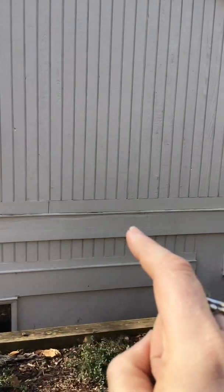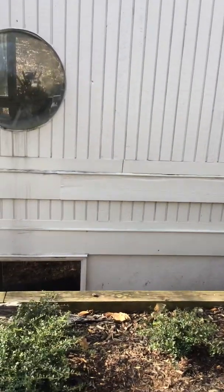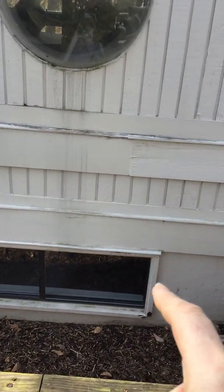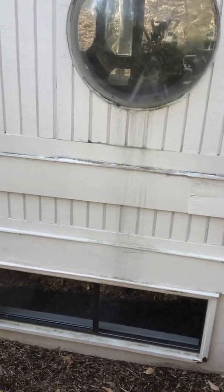So my carpenters will replace this piece all the way across. We don't want to have an extra joint here, so we'll replace that piece. And then the window below has rotted as well, so we've got some repair work to do on the custom cut 2x3 molding around this lower window.